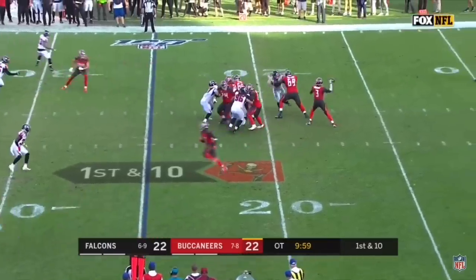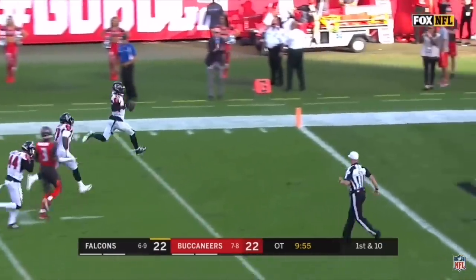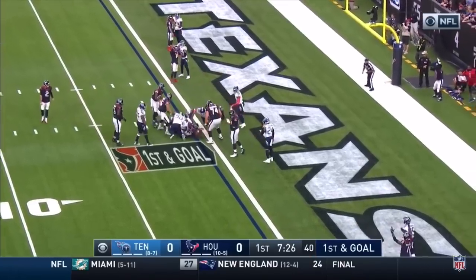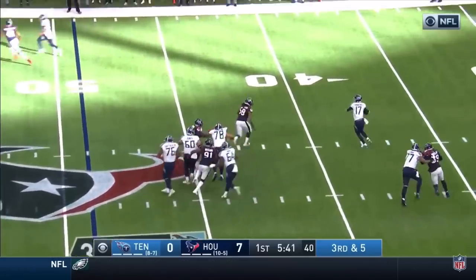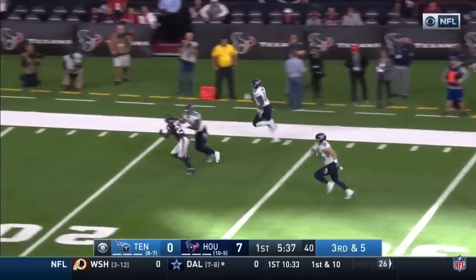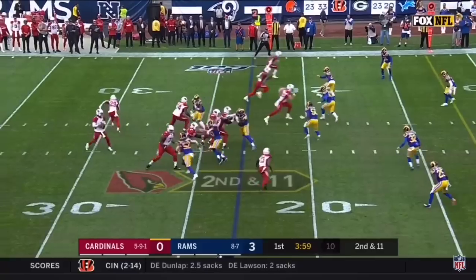Only 3 points scored in the entire half. There it is. An interception for a touchdown. Here's the handoff to Johnson, and it's ruled a touchdown. Here's Tannehill, third and five. Bounces away from the pocket and finds Brown. Slips out of a tackle, and he's racing down the sideline for a touchdown.